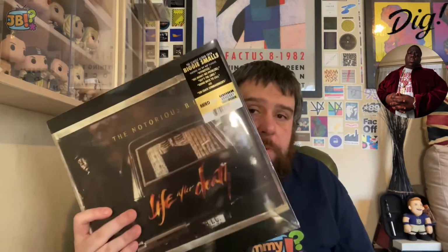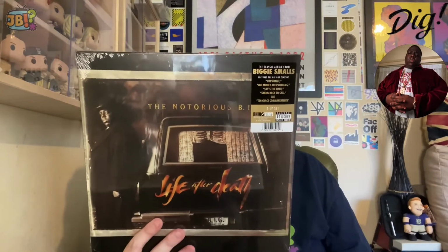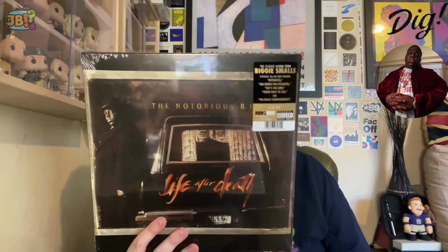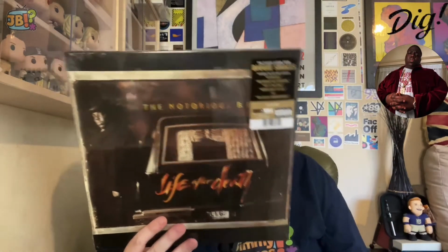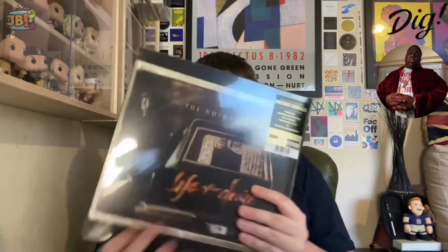I love this album. There is some filler on it. It's bound to be when it's a double album, but this was one I've been wanting back in my collection for years now. Finally got it back in my collection. Possibly a gatefold sleeve, this. I do like this hype sticker, but I wish they'd stick the hype stickers on the actual sleeves. But I bet some people wouldn't like that, so you can't really win. You can't please everyone, can you? Life After Death. Notorious B.I.G.'s second solo album, and this would have come out shortly after he died, or shortly before he died, I can't remember which, but I'm really happy to have this.